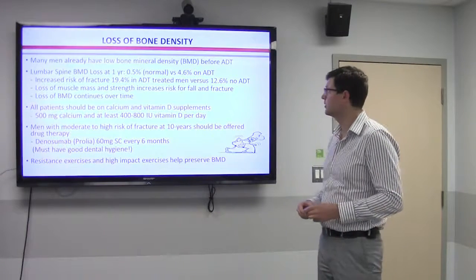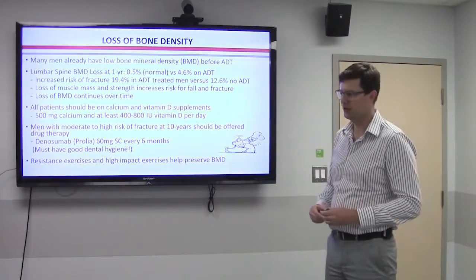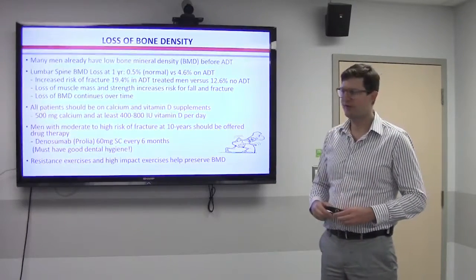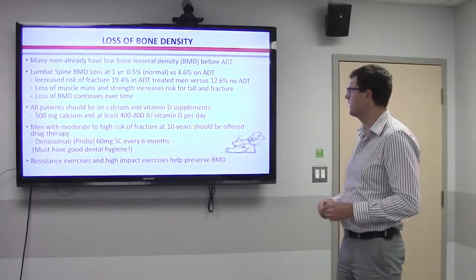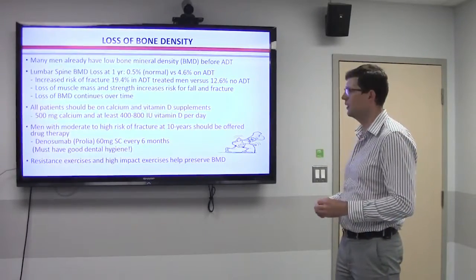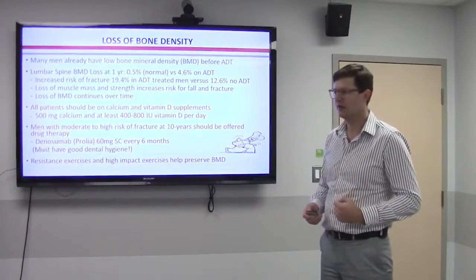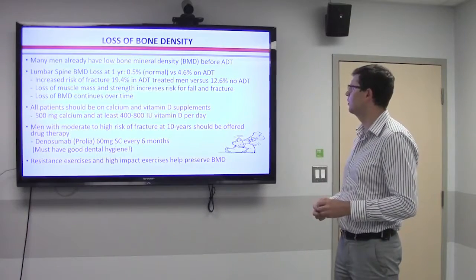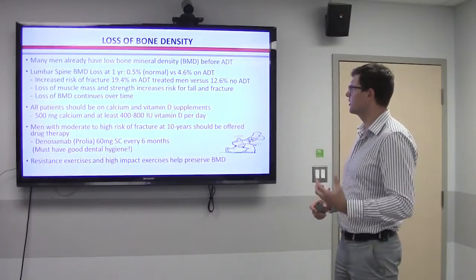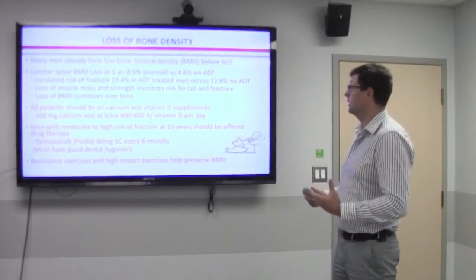Loss of bone density. So many men already have low bone mineral density before they start androgen deprivation therapy. And unfortunately, patients who are on androgen deprivation therapy lose bone mass 5 times faster than patients not on androgen deprivation therapy. And this puts them at risk for fractures. They're twice as likely to have a fracture as the men who are not on androgen deprivation therapy. This is further exacerbated by loss of muscle mass and strength, and loss of bone mass density usually continues over time.